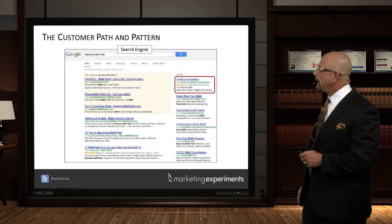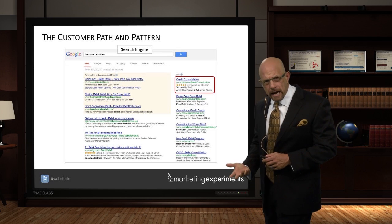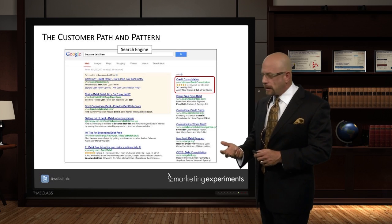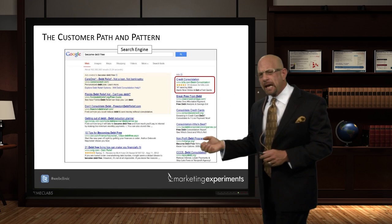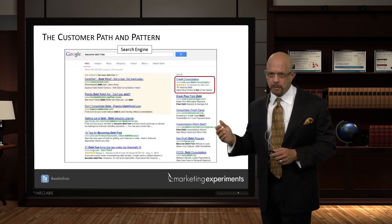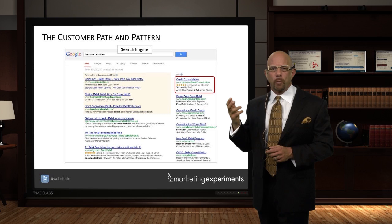So imagine that I've typed in "become debt-free," I see a paid search ad, and I'm about to take another step and select an ad. Now, selecting an ad is going to move me to a new sort of context. I'm going to move off this page to a new destination. It's a mental destination.